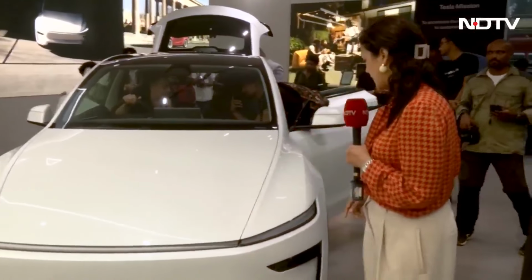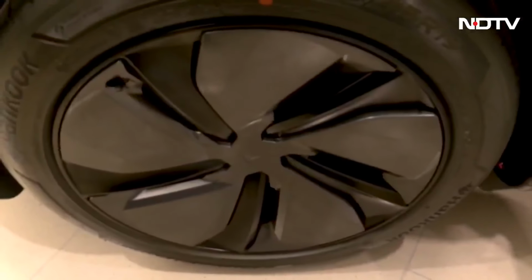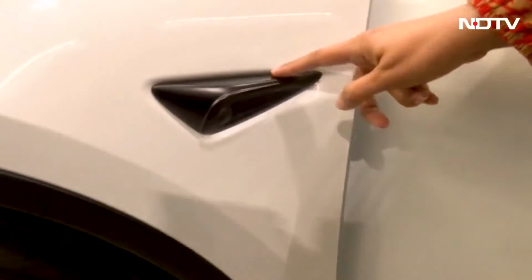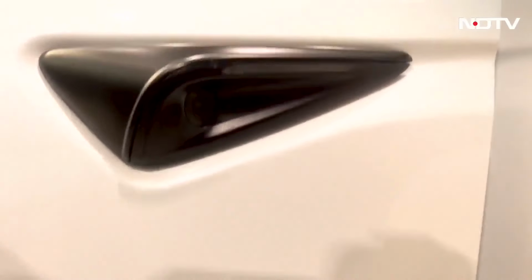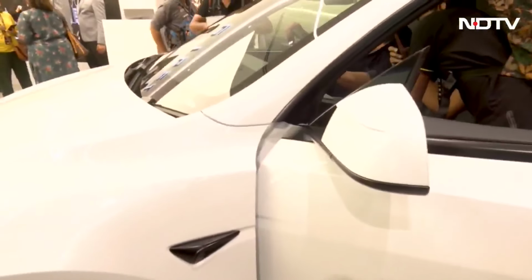Now let's go on the side. You will get 19 inches with 255 by 45 profile. You can also notice another camera on the side here. All these cameras are not just for view, but also for helping in autonomous driving, and that's why you see some of them a little bit placed at places where you generally do not see cameras.